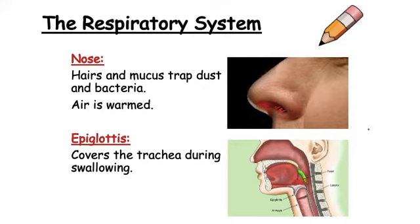So that's what your epiglottis does, just a little flap of tissue that comes from the back of the mouth. And if you look at the two tubes here, it'll cover over one tube to make sure that the other tube is used for the food, and that the food doesn't go down here, down into your lungs.